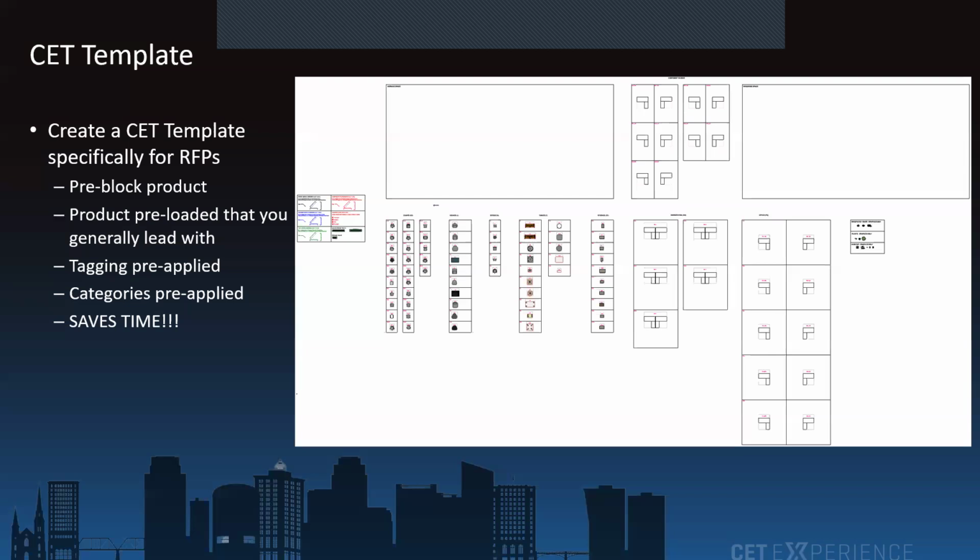All right, we are going to switch gears now and talk about CET templates. CET has had the ability to create templates for a couple years now, and it is a game changer. We at Workspace have created a template specifically for RFPs, and I would highly recommend doing the same.